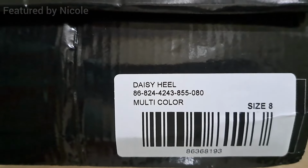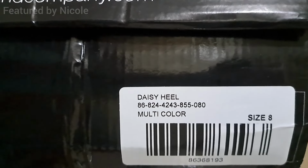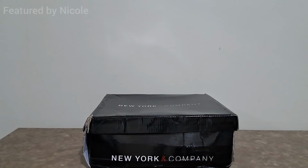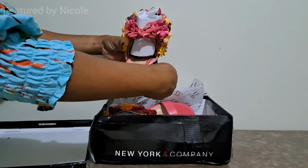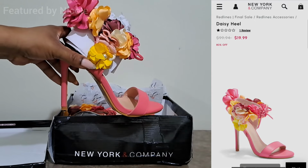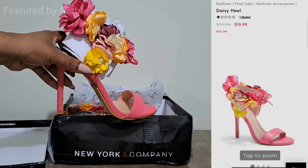So the first shoe that I got in the haul is this Daisy heel, size 8, in the multicolor. It is absolutely true to size, guys. I wear size 8, so it's true to size for me. When I saw this shoe on the site, I knew I had to have it because it's absolutely pretty, very adorable. Look at the detailing, the flower detailing. It has rhinestones and pearls inside the petals.